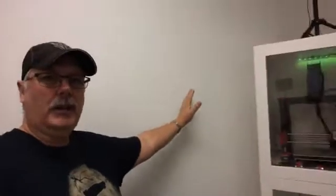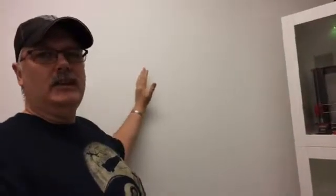Now I've got a completely empty wall here. You guys can see I have a completely empty wall, and a good portion of this wall shows up in my shot. So if you have any ideas of what I could put onto this wall, or you have something that you'd like to see me put on this wall, please let me know.